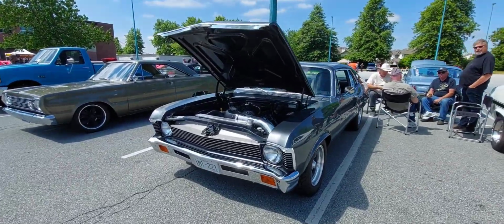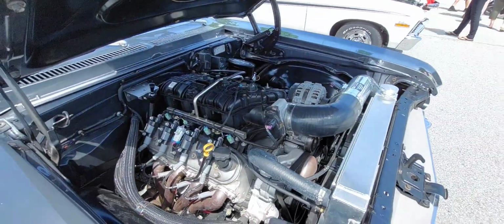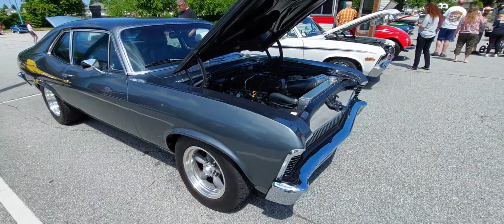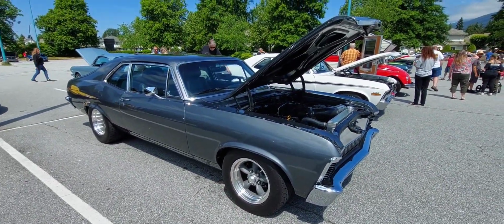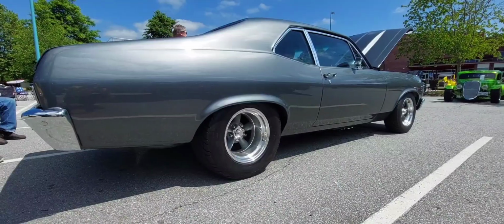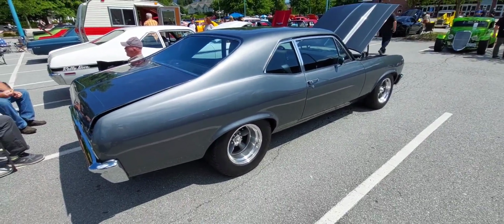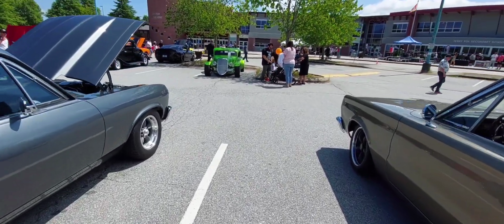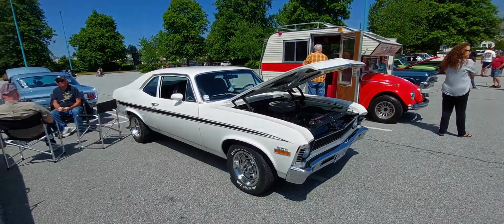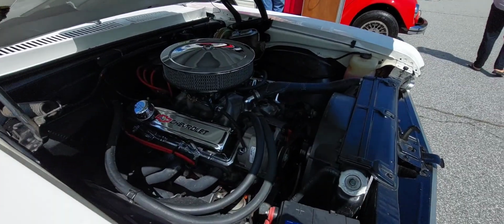There's a Nova over here. Looks like it has a modern LS engine in it. It's got fat tires in the back. Another Nova. This one has a more era correct type of engine in it.